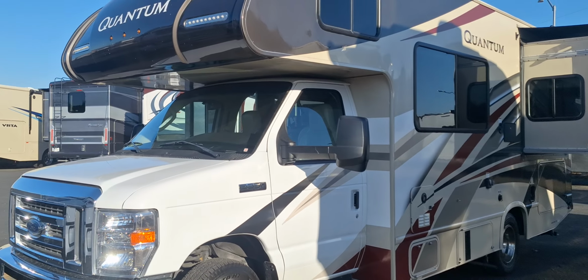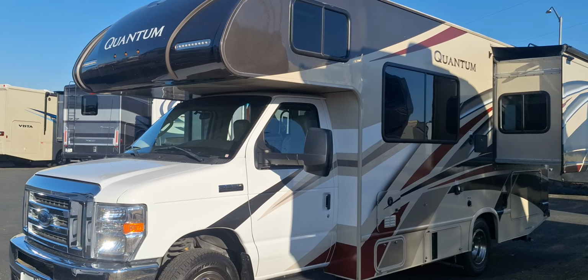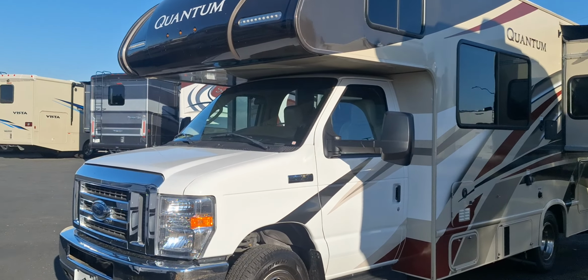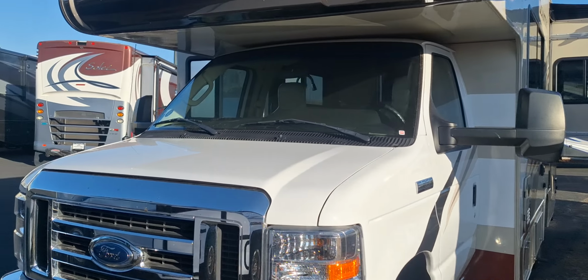Here at Johnson RV, I give you the GR22 Quantum. This is a 2019 on the Ford 350 chassis. Some cool things about this one is under 30,000 miles, under 30 hours on the generator, under a $70,000 price point.